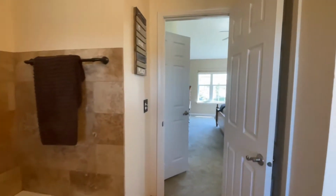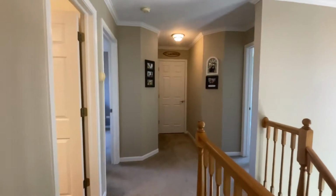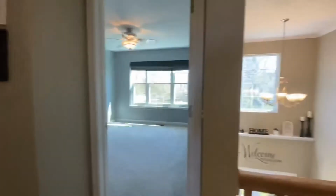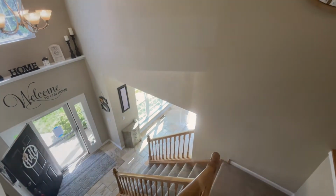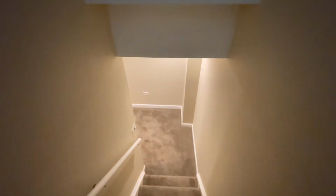All right, so let's go check out the basement. The basement, guys, is fantastic. It's fully finished, and you'll see. And again, stay tuned. We're gonna get to that backyard as well. There's a little bit of a different look for the entryway. And I told you guys, this basement's worth waiting for. You're really gonna enjoy this.